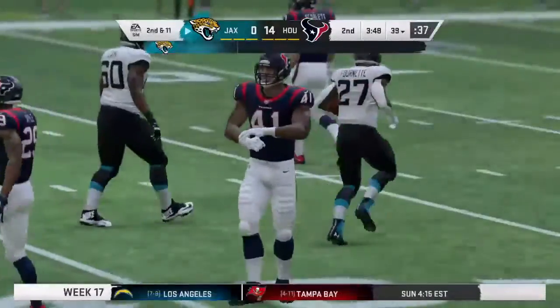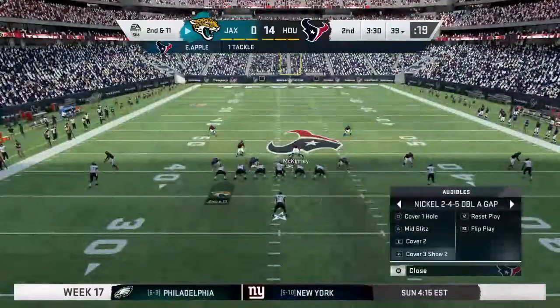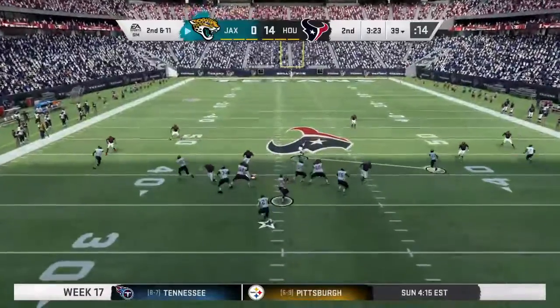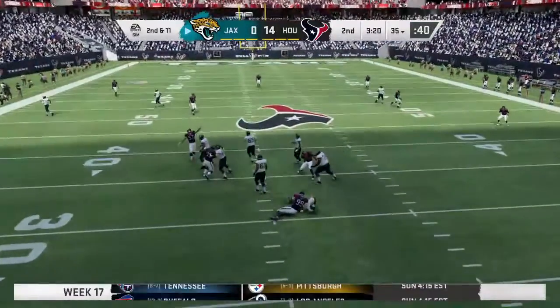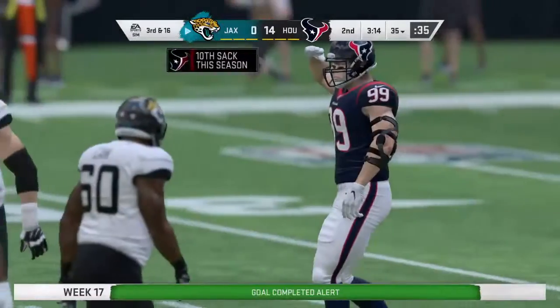Here's a run on 1st down that doesn't accomplish anything. In fact, he's going to be tackled behind the line for a loss of 1. It'll be a loss of 1, and it'll be 2nd and 11. Check 41. Ready? On 2nd and 11 now. Minshew, nowhere to escape, and he goes down. J.J. Watt has now recorded 10 sacks on the season.